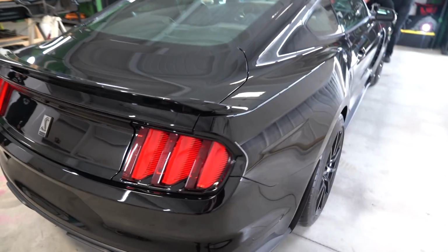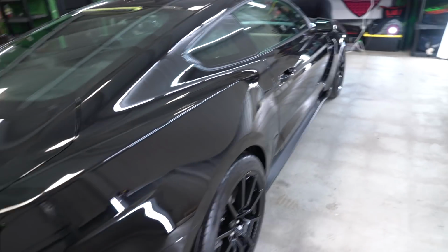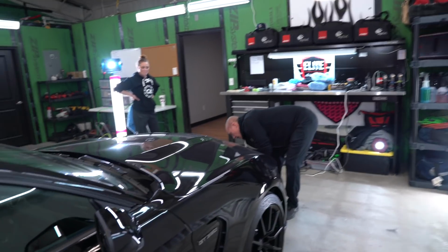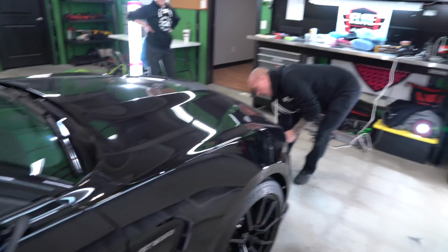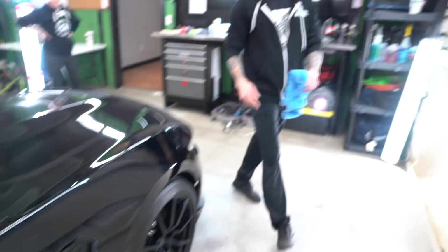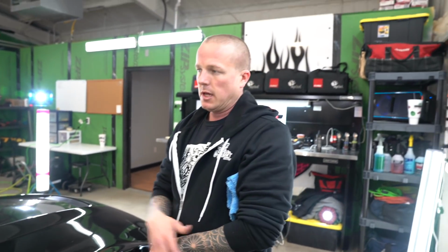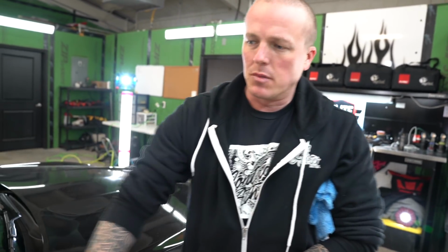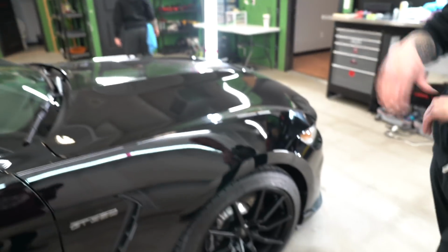It's a 2017. Travis, what have you done so far on it? Nothing, Randy did all the work. Randy was cleaning the wheels. Yeah, he helped with the paint correction, did the wheels off. Interior's coated, wheels off are done. Tinted all the side markers, like all the running lines.